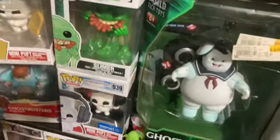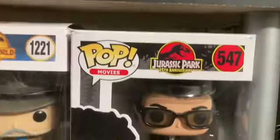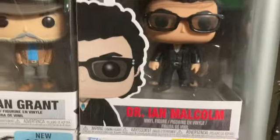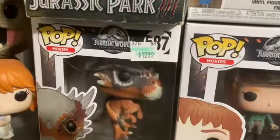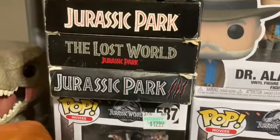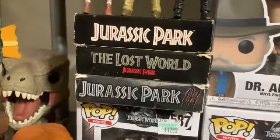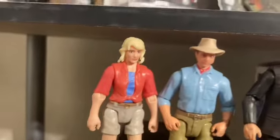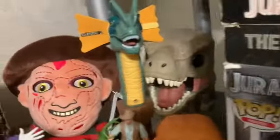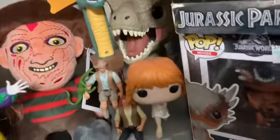From one franchise to another, we have Jurassic Park. You guys know I absolutely love Jurassic Park. It's one of my favorite franchises, just period. We have the original trilogy on VHS, which is just awesome. And we have one of my personal favorite things in the studio. That's just cool, man. Ellie Sattler, Alan Grant, Ian Malcolm. And we have some more JP stuff over here.